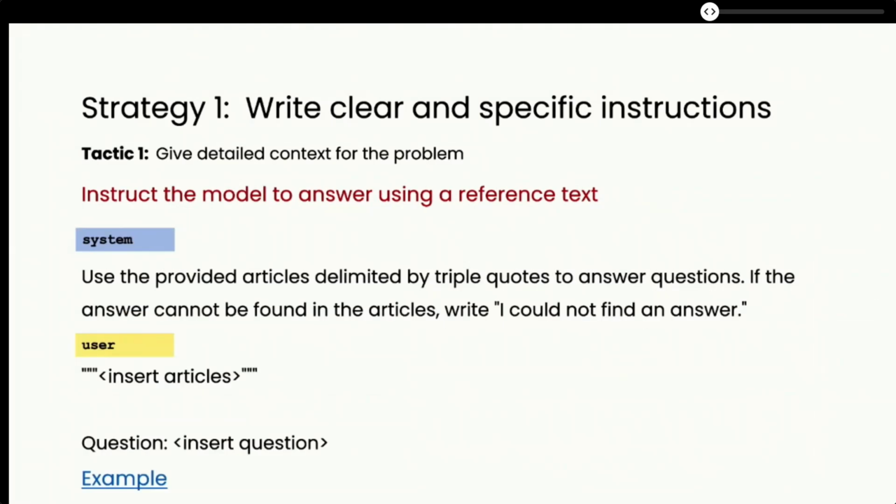The next method is to instruct the model to answer using a reference text. As we discussed, the models can very confidently invent fake answers, and in the same way that a cheat sheet can help a student in a test, or if you were doing a reading comprehension, you would need to have the article in front of you instead of trying to answer from memory. Providing reference text to models can really help get more relevant answers that contain fewer hallucinations.